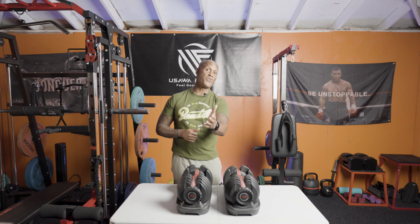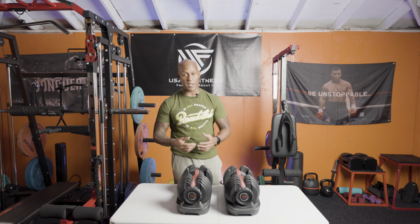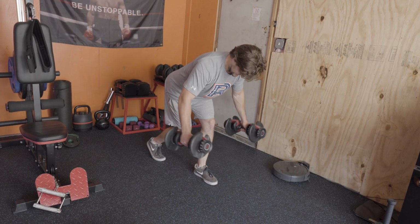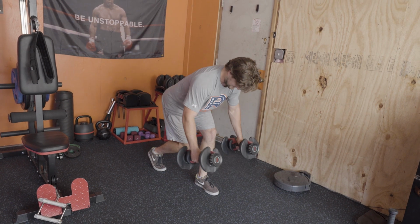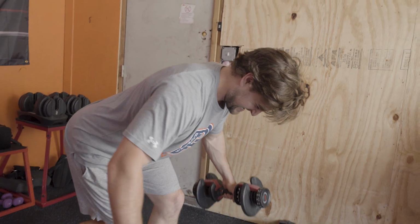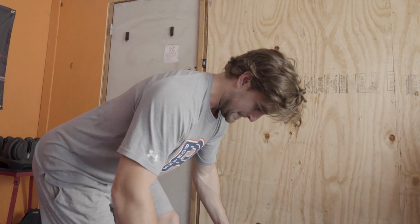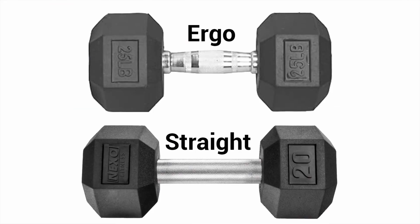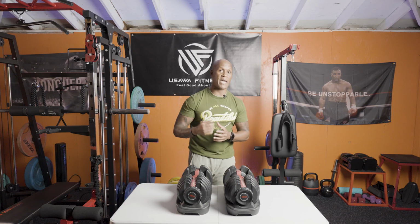Now, as part of my review, I asked my crew what they thought about the ergonomic grip of the Bowflex SelectTech 552s, and across the board, they preferred the ergonomic grip over the traditional grips of some of my other dumbbells. For any of you who aren't familiar with what that is, the ergonomic grip is a grip where it's fatter in the middle and then tapers down towards the end to fit the natural contours of the human hand.